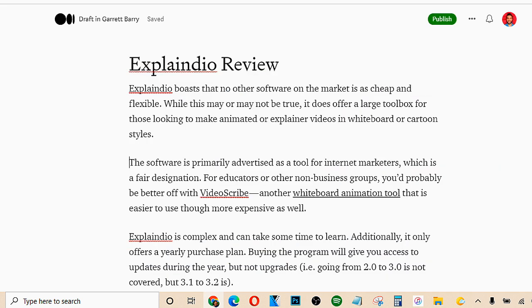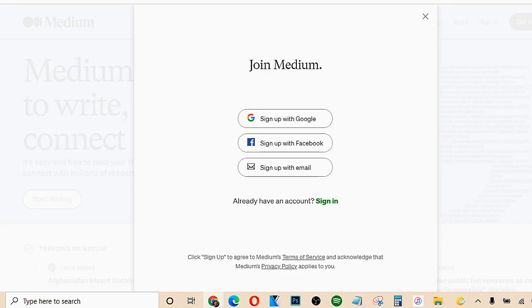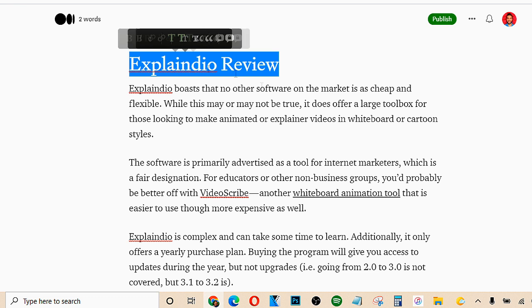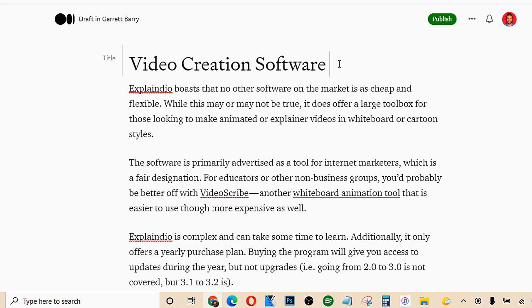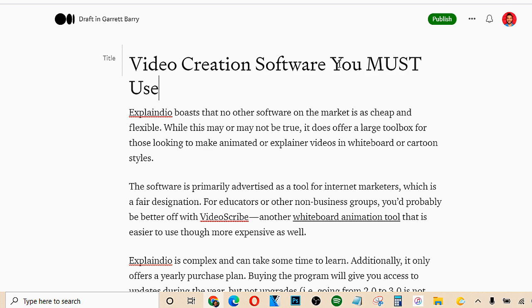So I can go back here and create a new Medium article. Let's say this is our new article. I could do video creation software, that's the keyword. And then I could add a little bit more text to make it more clickable: video creation software you must use.